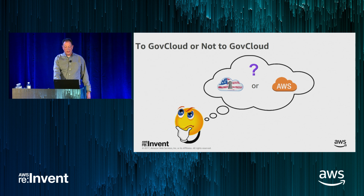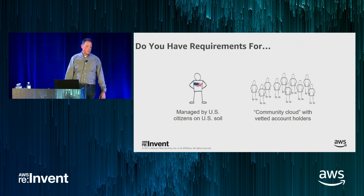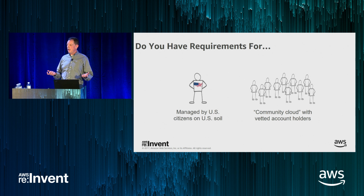So there's a couple things to think about. The first one, and this is a very big differentiator for GovCloud, is do you actually have requirements for having U.S. citizens on U.S. soil manage the infrastructure that you're running on? And we have quite a few customers that have that as a requirement.